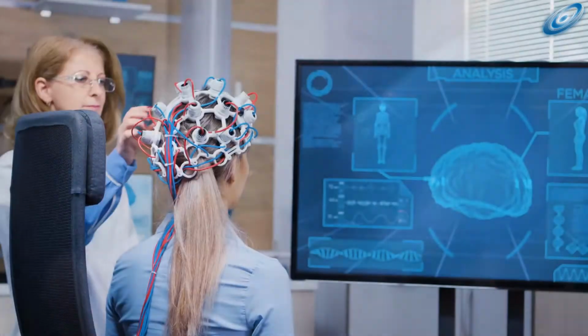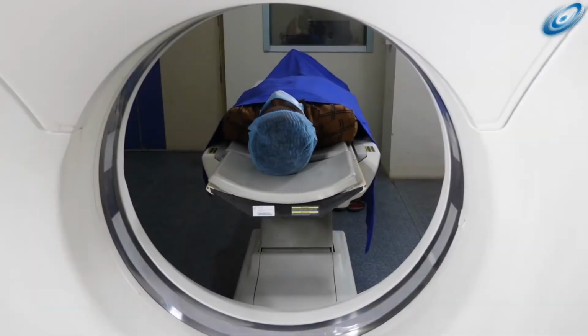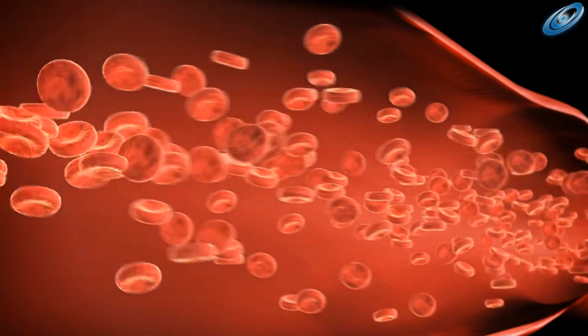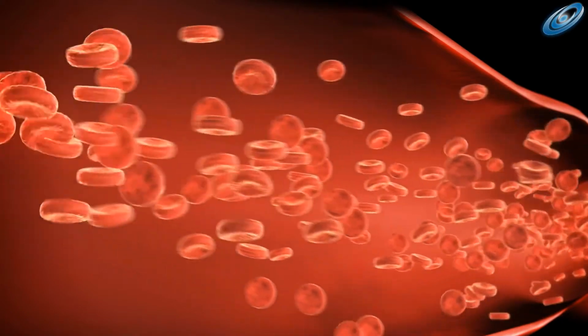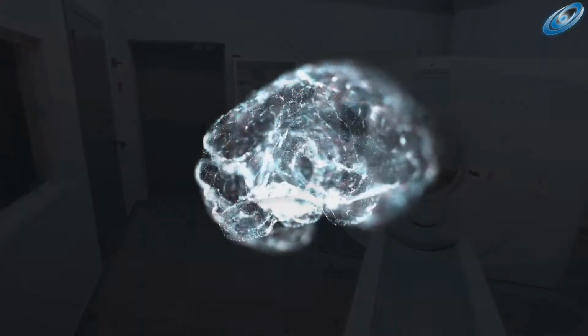Diagnosis. To make a brain hemorrhage diagnosis, your doctor will first ask about your brain bleed symptoms. Next, they'll work to locate the source of the bleeding. To do this, your doctor may order a CT scan, an MRI, or one of the following tests. Computed tomography angiography, CTA. During the CTA test, dye is injected directly into the bloodstream. This dye makes it easy to see the arteries in your brain on a CT scan.